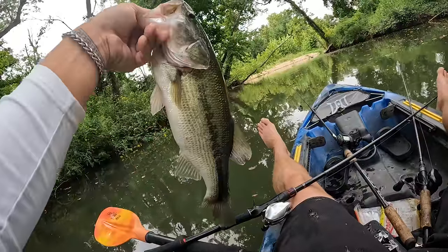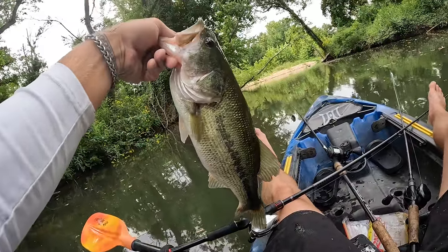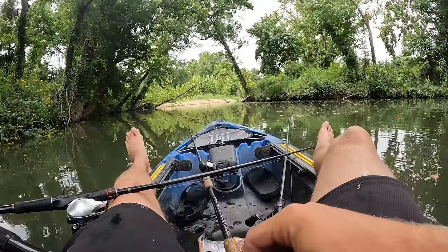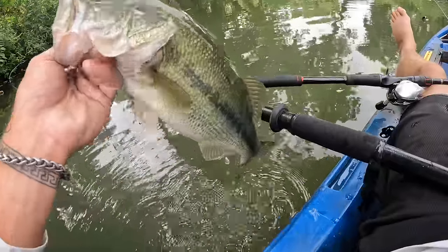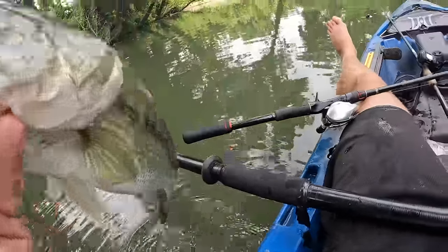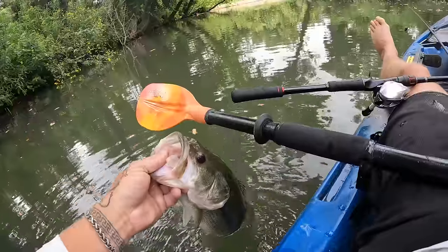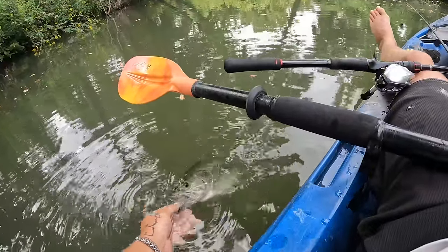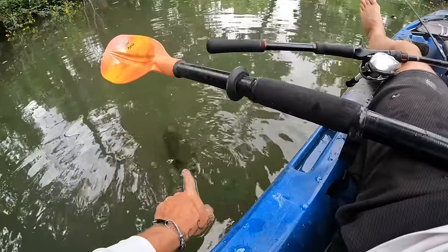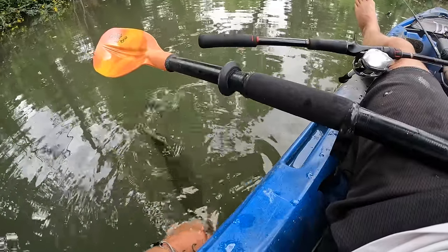Well, that is a very, very nice river largemouth right there. Beautiful 2.5 pound largemouth, maybe even a touch bigger. Let's get a release on her. Gotta give her a smooch. Thanks for biting, fish. I really appreciate you. You have a good day.